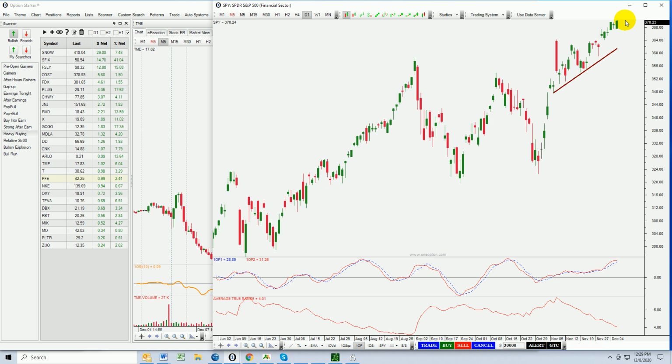When possible, I'm going to have a lot of swing trades that I like too. I just feel you need to be a little bit cautious with those right now and to take some money off the table.